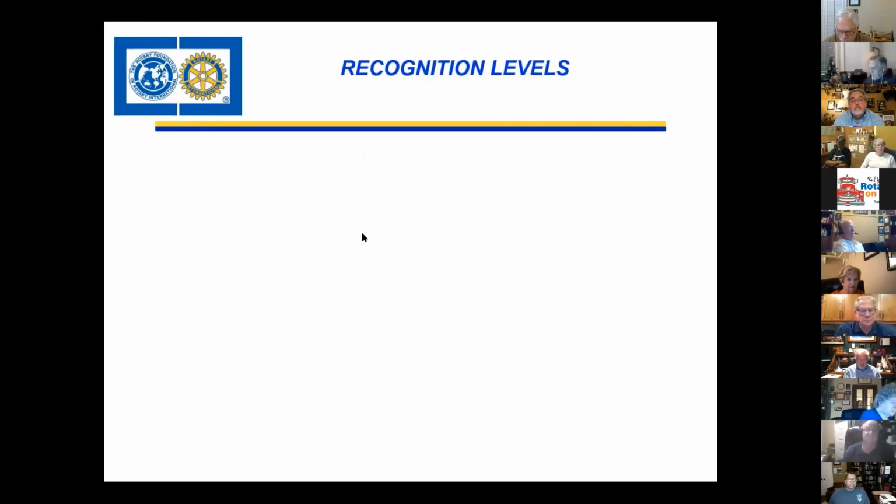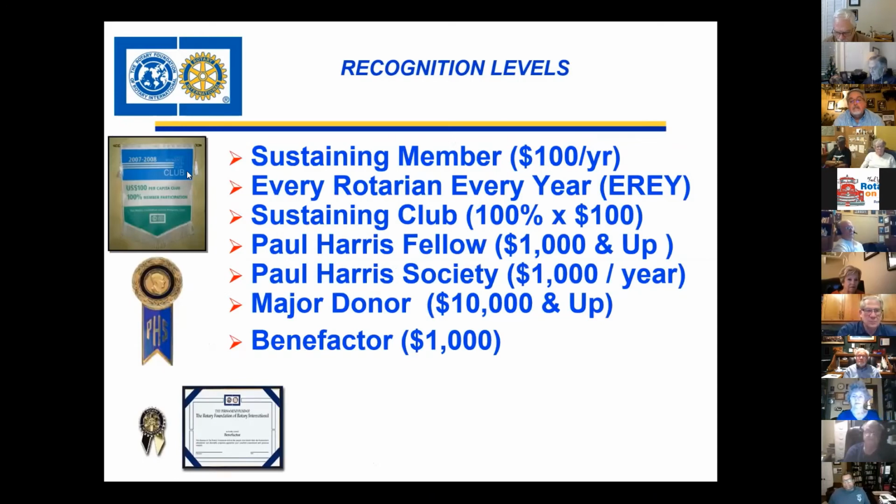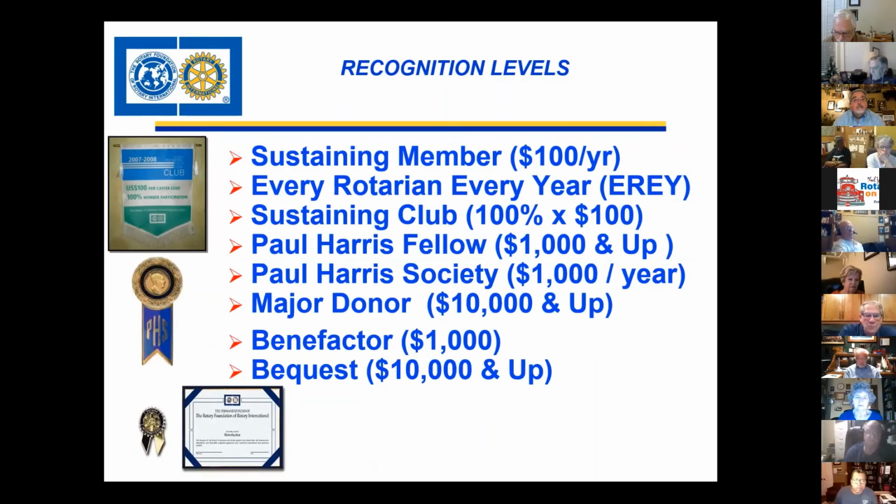This area I probably won't go into a lot of detail. I think you're probably familiar with most of this, but there are recognition levels and banners for every Rotarian every year, whether you're a sustaining club, Paul Harris Fellow, and all these things. Some people feel like, well, I don't need to be recognized, but in a way it can be a very good example you're setting for others. They see that somebody cared enough to make that kind of investment in the Rotary Foundation, and they might be encouraged to do the same thing.